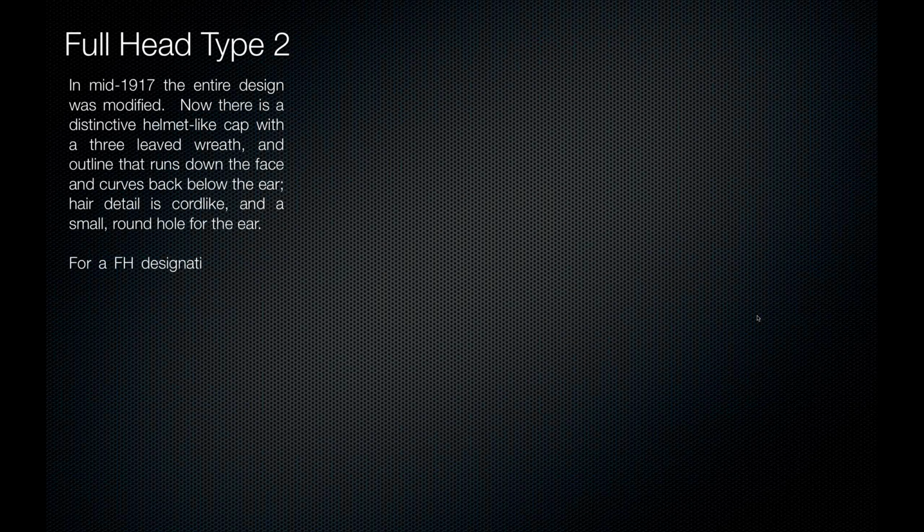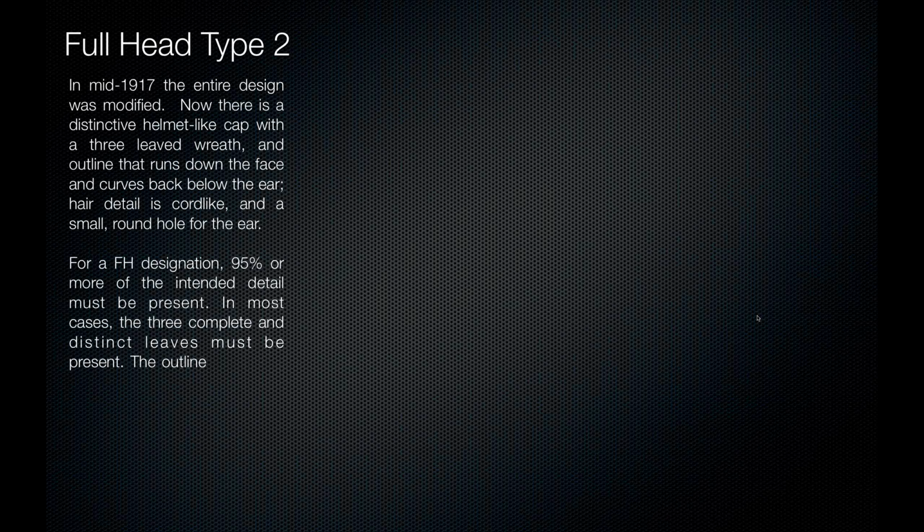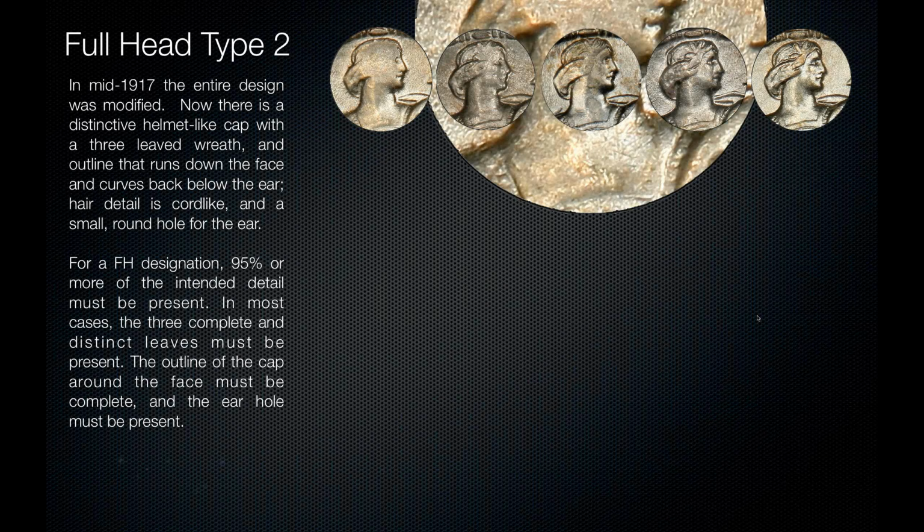We also take a look at full heads on standing Liberty quarters. For us to designate a full head, we need to see 95% or more of the intended detail. In most cases, that means we need to see 3 complete and distinct leaves, and the outline of the cap around the face and the ear hole must be present. So let's take a look at what heads look like on standing Liberty quarters.